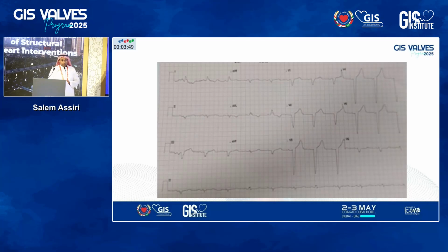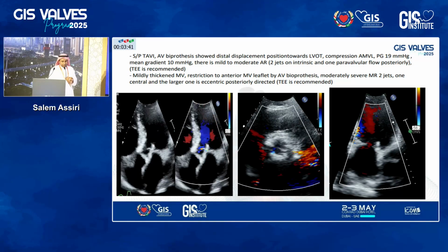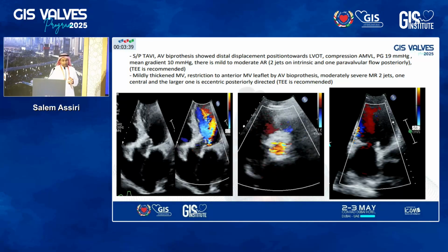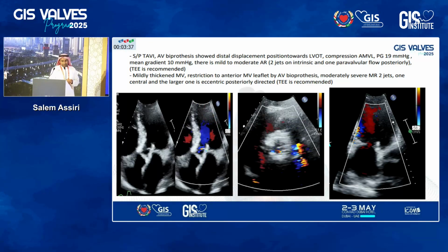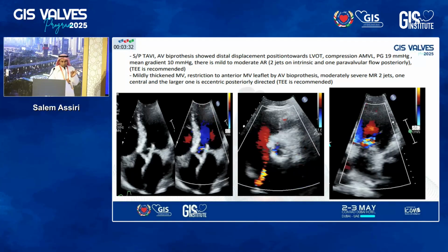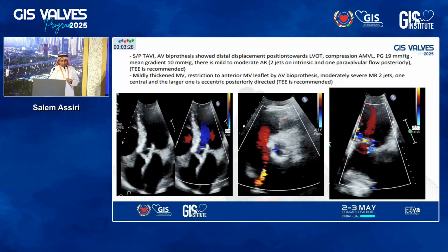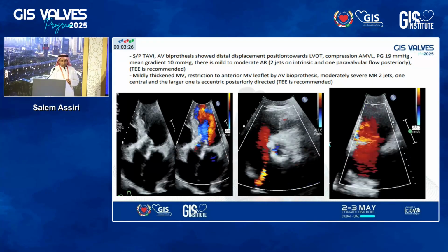You can see now it's the left bundle, sinus, really no issues more than that. We did echo. You can see here that this is basically immediately after. You can see the valve is seated low. You can see a very minimal PVL, not much, and also some mild AI, intra-aortic. But you can see also a mild to moderate MR.